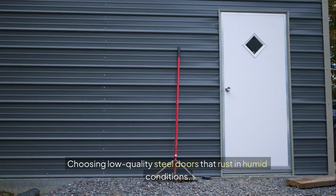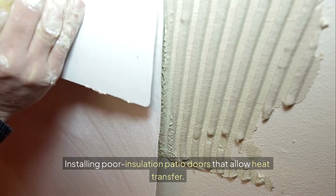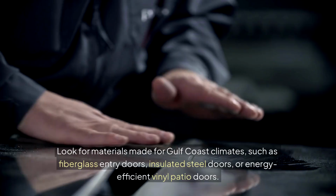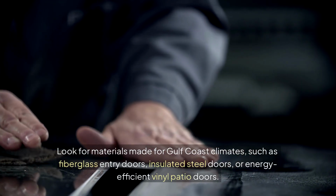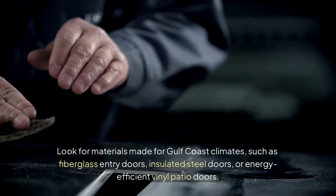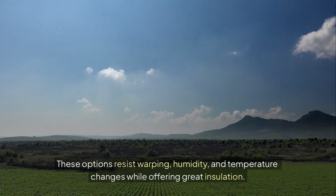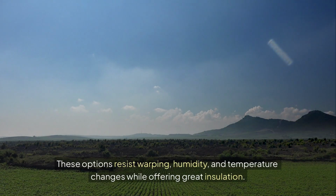Choosing low-quality steel doors that rust in humid conditions. Installing poor insulation patio doors that allow heat transfer. How to avoid it? Look for materials made for Gulf Coast climates, such as fiberglass entry doors, insulated steel doors, or energy-efficient vinyl patio doors. These options resist warping, humidity, and temperature changes while offering great insulation.